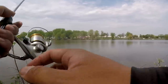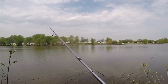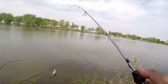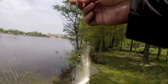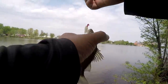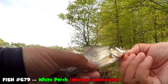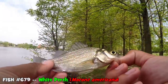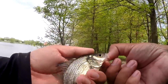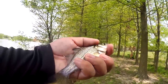Oh dude, this looks prime for crappie, dude. That's a crappie, right? That's a crappie. That's a white, what? That's another species for today, man. That's a white perch. It's species number 6. Species number 6 of the day. I cannot believe this, folks. I cannot believe this. I don't know about the trophy crappie, but multi-species is on fire today.